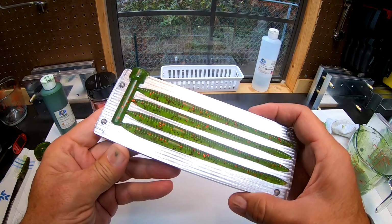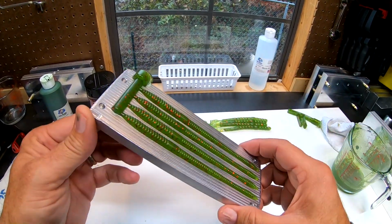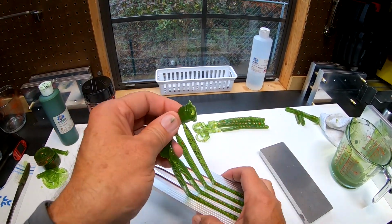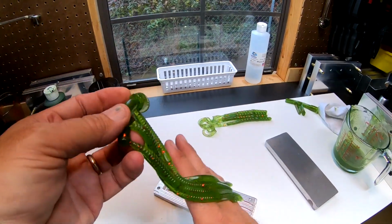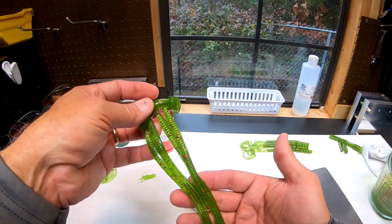Some neighbor seems to be clearing his exhaust out. Some people like to go a little bit dark on their watermelon. I kind of like this particular shade of watermelon. I personally like exactly where it's at. And this particular shot right here, I'll show you.